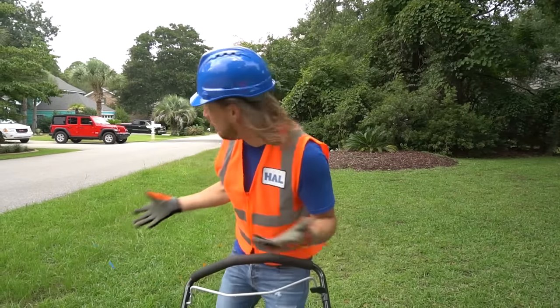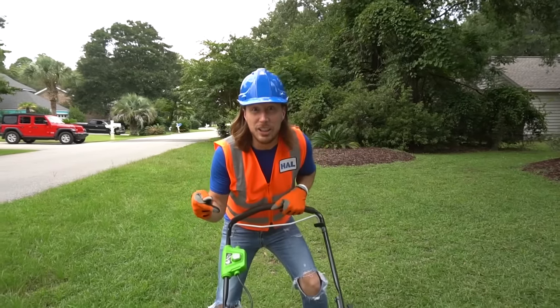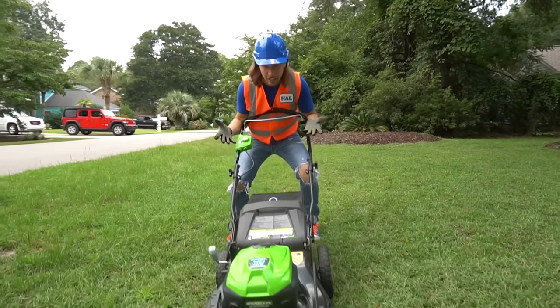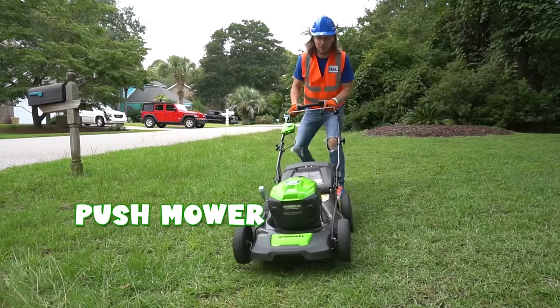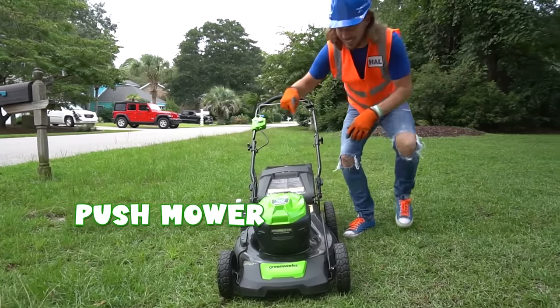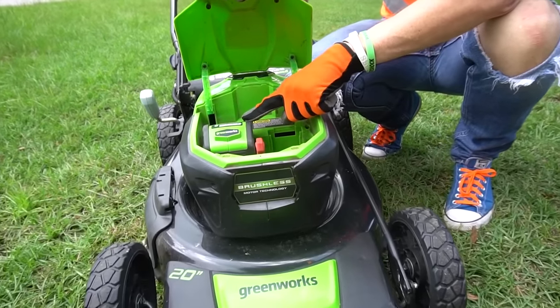One of my friends asked me to come help him do some yard work, and we're having such an awesome time. We get to use this cool thing. It's a lawnmower, but not any lawnmower. It's a push mower. Check this out. It runs on batteries. Look, how cool is that?